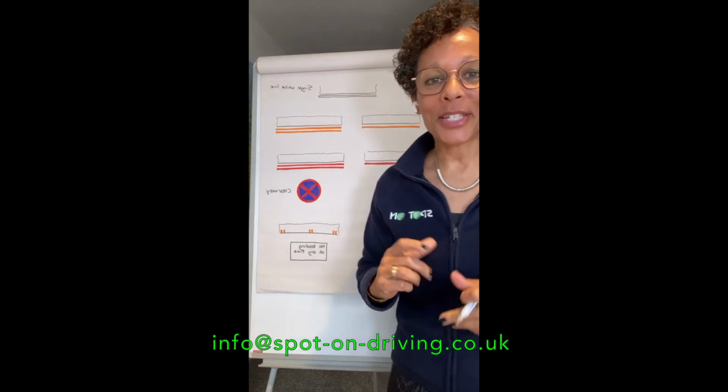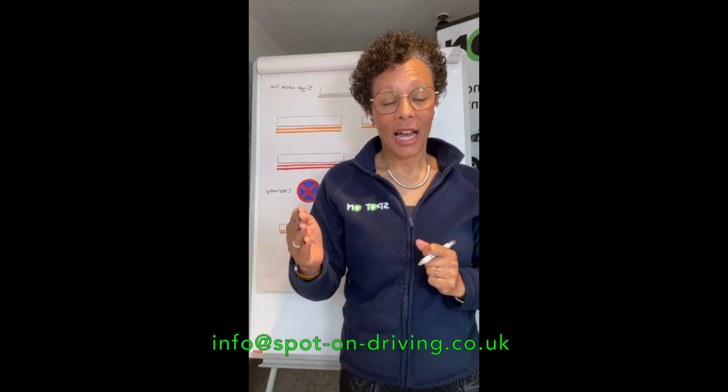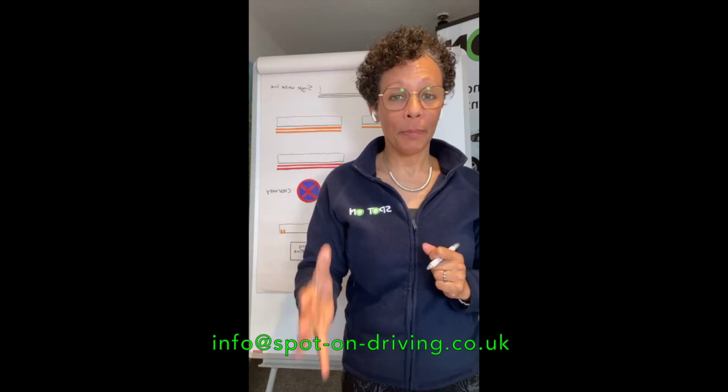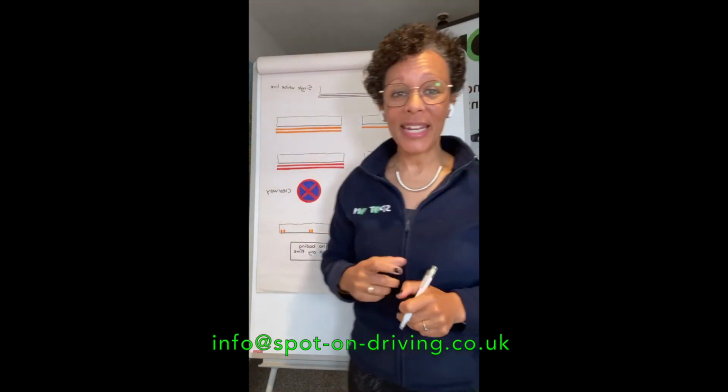So sometimes there's a single white line to the left of you, painted where the curb would normally be or next to the curb. Single white line. It means edge of carriageway. That will be the answer in a theory test. What does this single white line mean? It means edge of carriageway. But if that single white line is painted on a road with no pavement, you don't park there. There's no parking there.